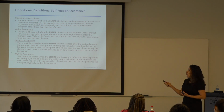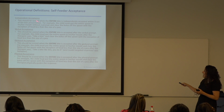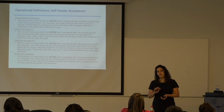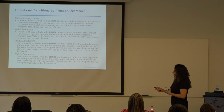So we're going to either score an I, a V, a G, or a P. Now, success criteria would be any of the first 3, I, V, or G, as long as they take it without you needing to physically guide them. Now, we'll talk about what happens if they fight against you. This is just an operational definition of what acceptance looks like. We'll talk about more of how to implement it in a bit.